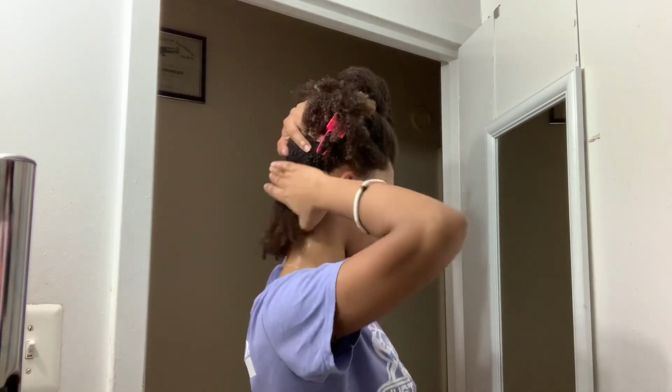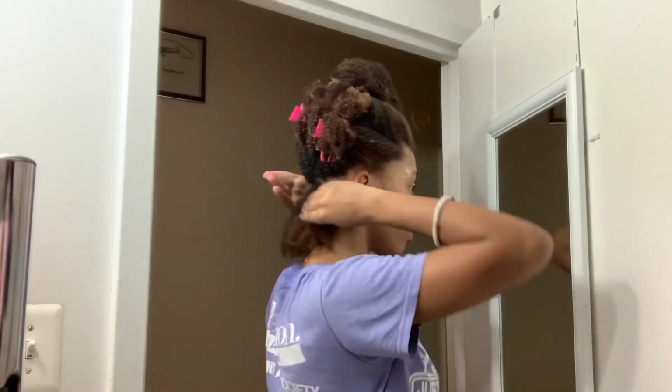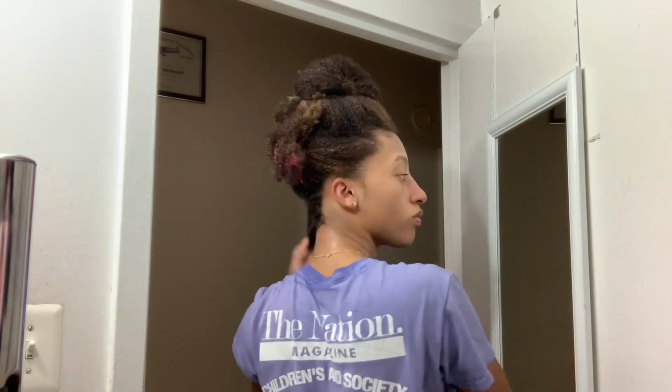After finally getting a part that I was happy with, I started stretching my hair up and down to make sure it was pretty straight. It wasn't perfect, but it was alright. That was a fast clip, but I'm just showing you guys what I'm going to be using in my hair. Like I said, it will be linked down below.